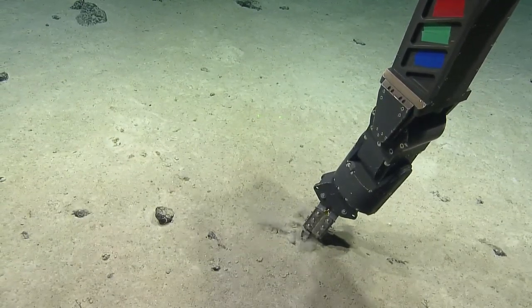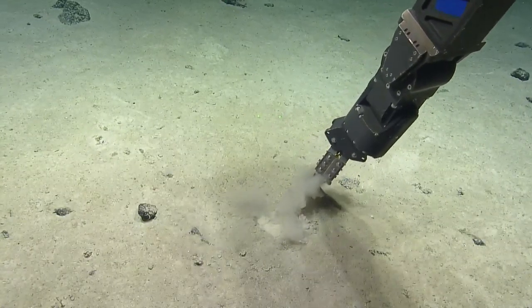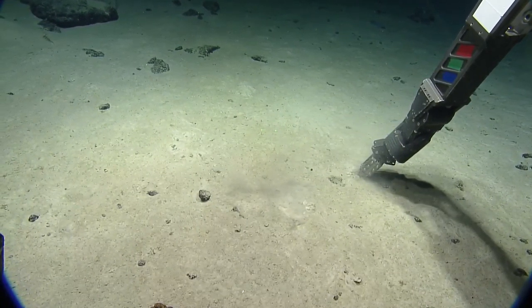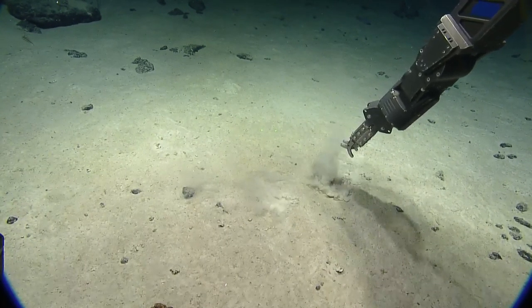Not very deep. Yeah, kind of a couple inches still. All right. Well, that was as good a place as any, because it's the most substantial pile we've seen. Yep. It's still the same. Okay.